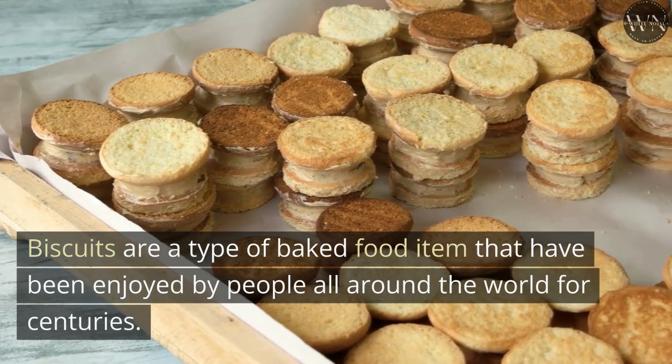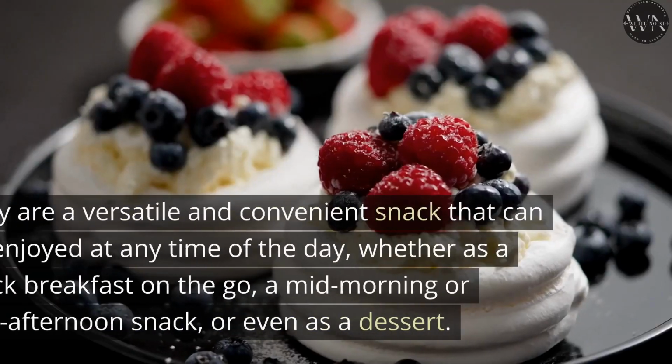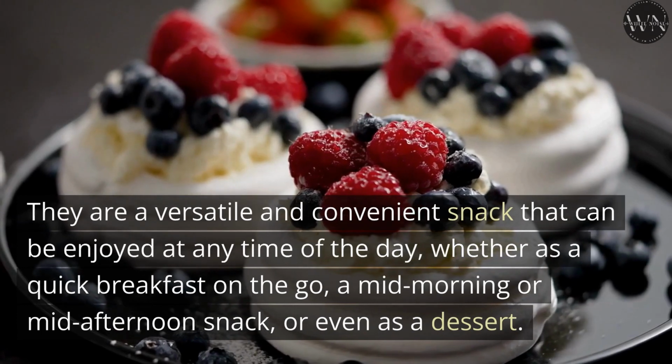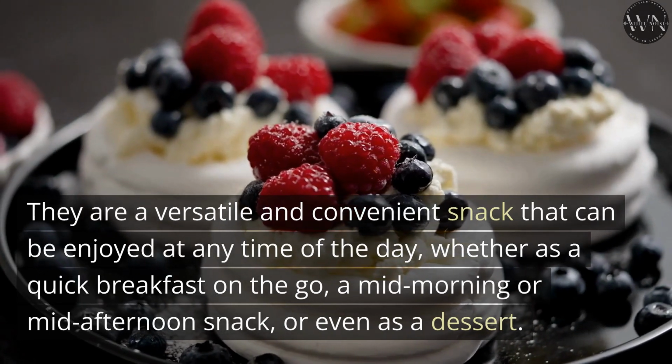Biscuits are a type of baked food item that have been enjoyed by people all around the world for centuries. They are a versatile and convenient snack that can be enjoyed at any time of the day, whether as a quick breakfast on the go, a mid-morning or mid-afternoon snack, or even as a dessert.